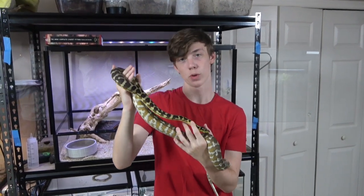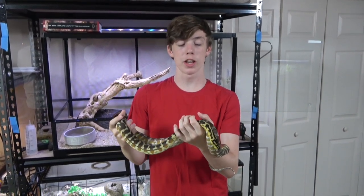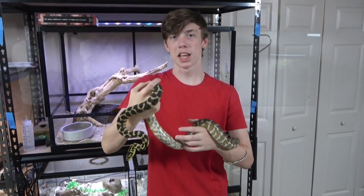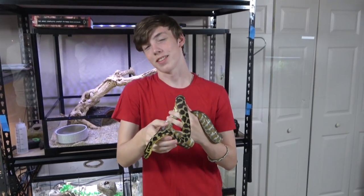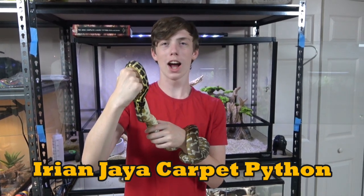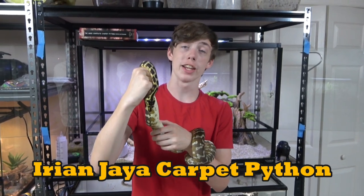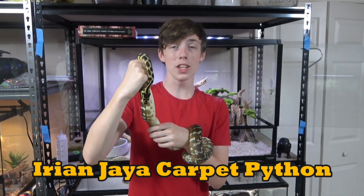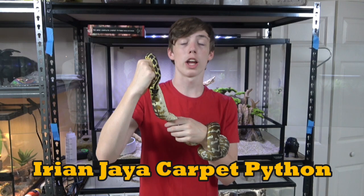And then there's common names, which are easier to say and easier to remember. So common names are a good way to differentiate three species in the clade. The Darwin and Cape York are both commonly accepted and easy to say. But for this locality, it's not the same story, because this snake is commonly called the Irian Jaya Carpet Python, or IJ for short, but the common name gets more complicated and controversial because Irian Jaya is no longer an official term. Irian Jaya was the name for the Indonesian half of the island of New Guinea, which is now called Papua and West Papua.